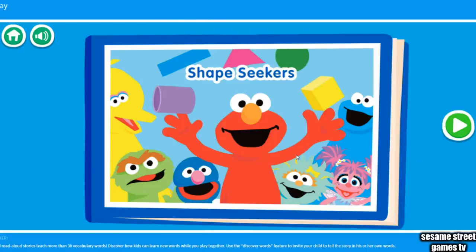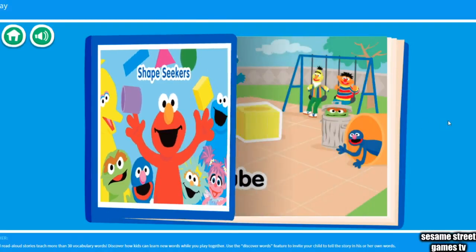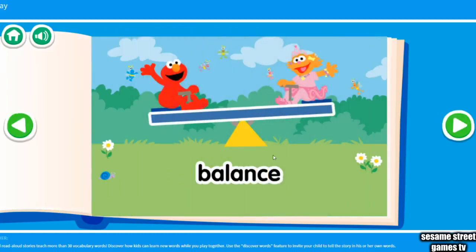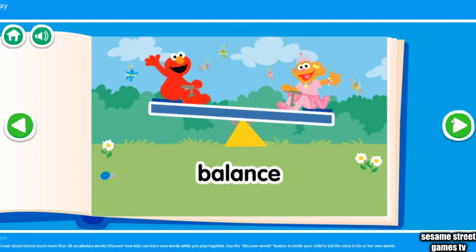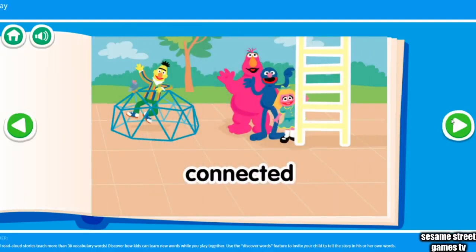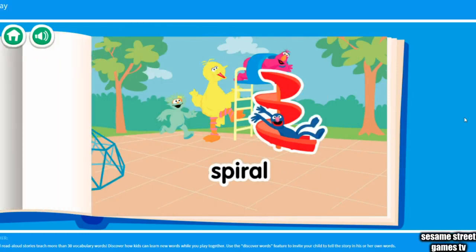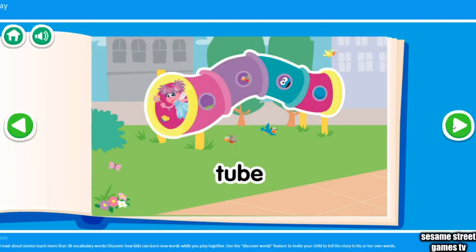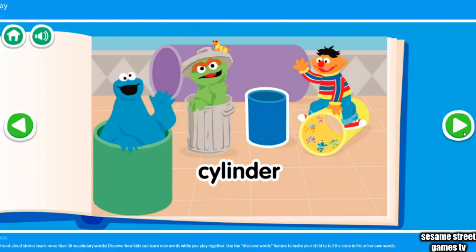Discover words. Shape seekers. Cube. A cube is a box-shaped object with six sides. Balance. To balance is to keep something steady. Connected. Connected means joined together. Spiral. A spiral is a curved, coiled shape. Tube. A tube is long and hollow. Cylinder. A cylinder is a shape with two straight sides and two round ends.